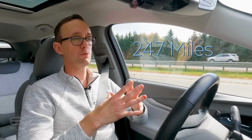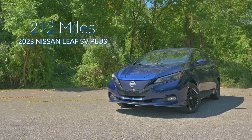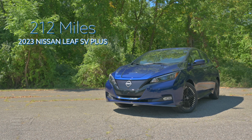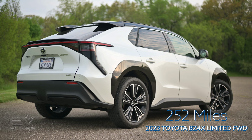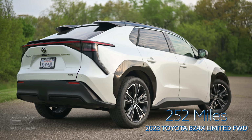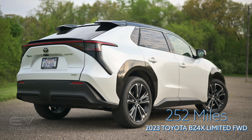Another reason to love the Bolt EUV is that it offers respectable range. With a full battery, the EPA says this vehicle should be able to go 247 miles between charges. Now, that's more than a 2023 Nissan Leaf SV Plus. The Chevy also tops nearly every version of the Toyota BZ4X, and the BZ4X, of course, is a slightly larger vehicle than this, so you would expect it to have more range, even though it generally does not.